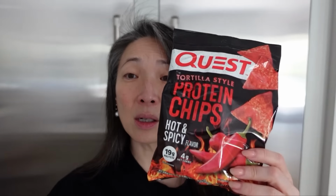Didn't really work, but I thought I would give this a try. Also, I thought I would give these Quest protein chips a try. Now, you know, I really try and eat whole foods and I really try and stick to the meal plan that my trainer gave me. And when I'm home, it's fine.